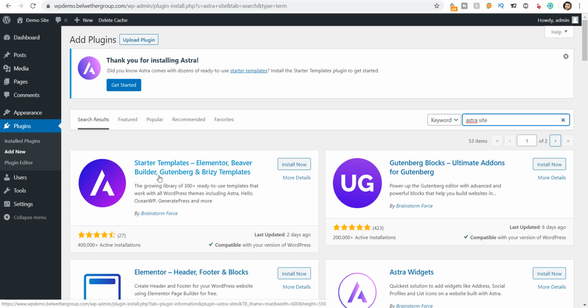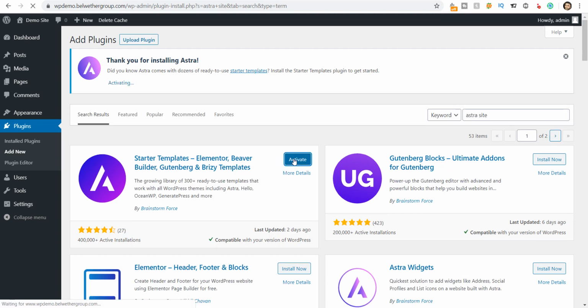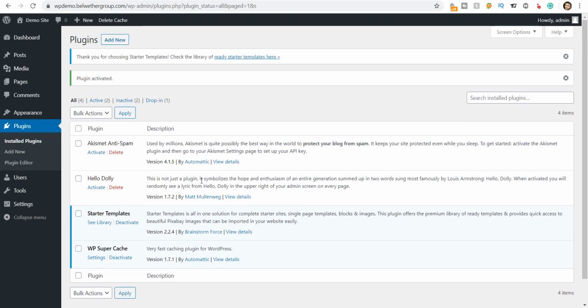So Elementor, Beaver Builder, Gutenberg, and Brizy, these are all website page builders for WordPress. And I normally recommend using Elementor because it's very simple to use and very flexible. Right? So we click on install now. Now we are installing the plugin called Starter Templates. And once we install the plugin, we will activate it. Okay, so now as you can see, the plugin is activated. We can click over here to see the library.